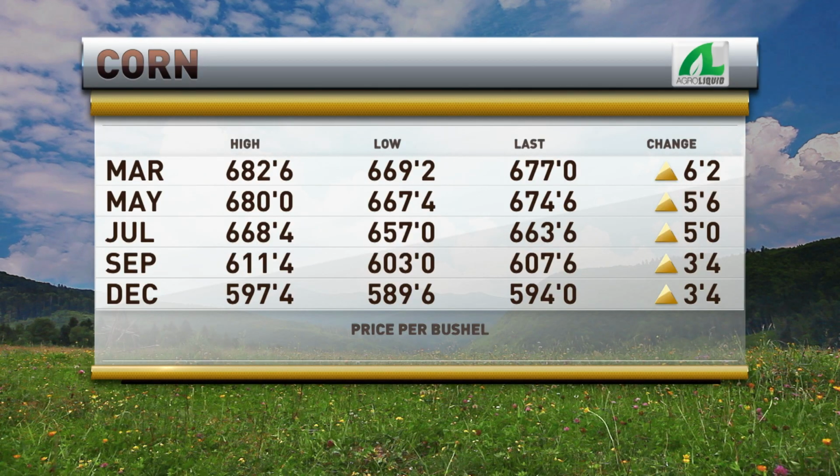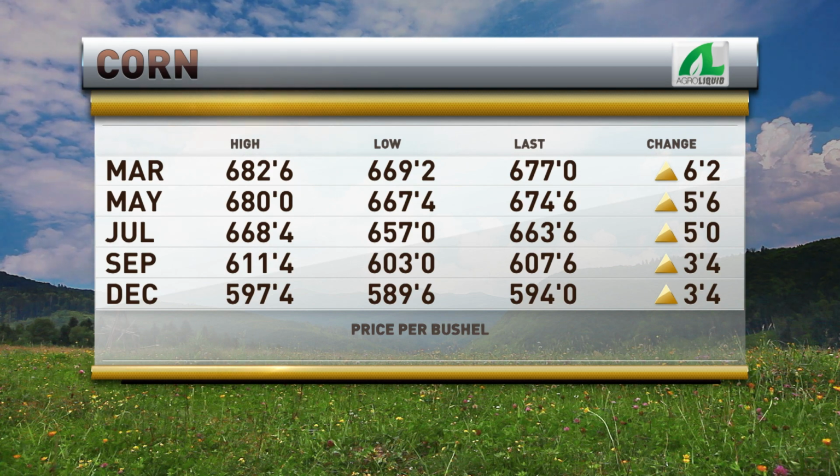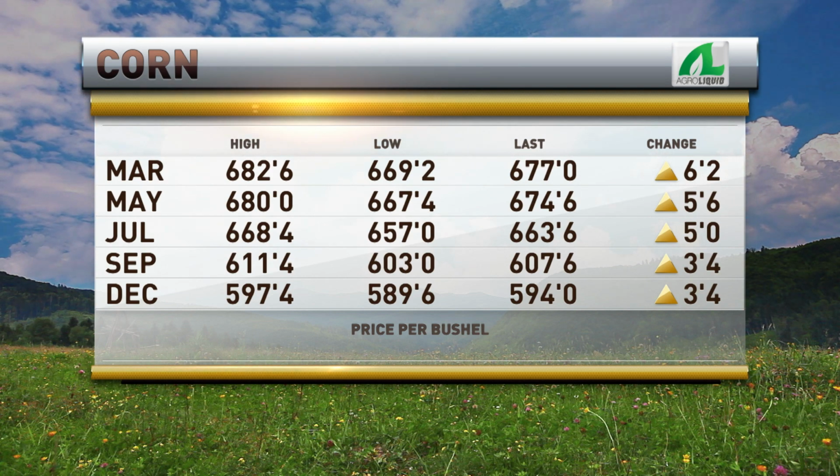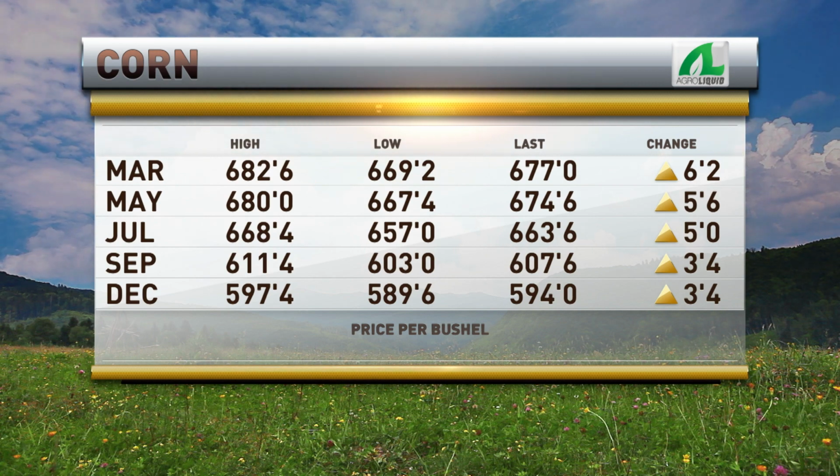Corn's higher today by 6 1/4 cents in the front month. That's 6.77 last. That's March. May's up 5 3/4 cents to 6.74 3/4. Let's go all the way out to the deferreds. 3.5 cents higher in the Dees, 5.94. Still about 3.5 cents off the highs there.